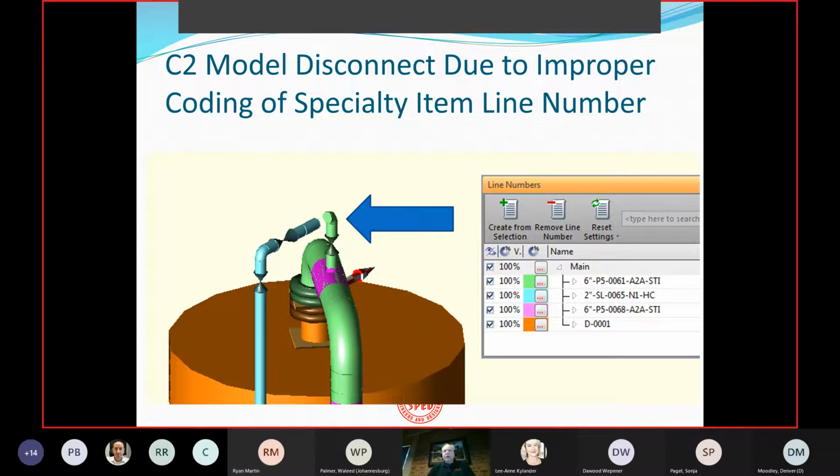Here's another example where a Caesar 2 model is disconnected because of improper coding of a specialty line number. I had to insert this component in.